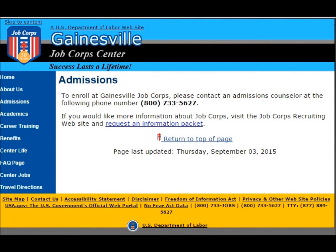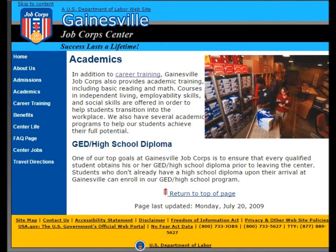Pretty much straightforward. They say if you want to get in, just call the national number. Don't call us, or we will disconnect you. They might transfer you, but I sincerely doubt that. Academics is the same copy paste that every other website has. It hasn't been updated since 2009.